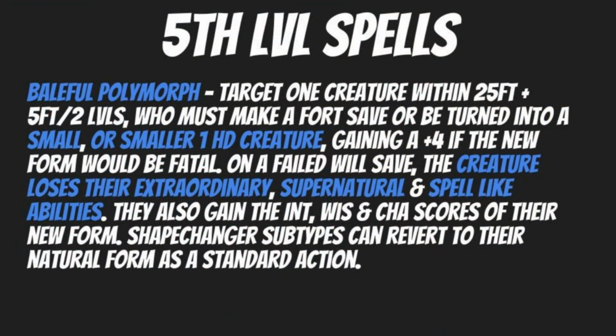Target one creature within 25 feet plus 5 feet for every 2 caster levels you have, who must make a fortitude save or be turned into a small or smaller 1-hit dice creature, gaining a +4 if the new form would be fatal for them, so they get a +4 modifier to that fortitude save. And on a failed save, the creature loses their extraordinary, supernatural, and spell-like abilities. They also gain the intelligence, wisdom, and charisma scores of their new form.